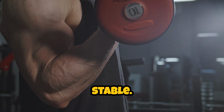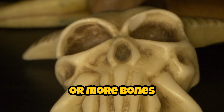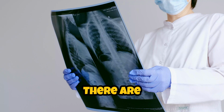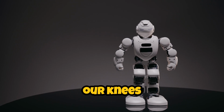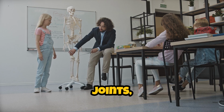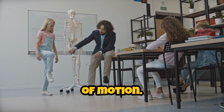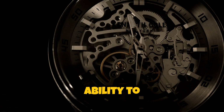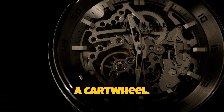Now, let's not forget about joints. Joints are where two or more bones meet, and they play a crucial role in our mobility. There are several types of joints in our body, including hinge joints, like our knees and elbows, which allow for movement in one direction, and ball and socket joints, like our shoulders and hips, which offer a greater range of motion. It's amazing how these joints work together with our bones to give us the ability to perform complex movements, from throwing a ball to doing a cartwheel.